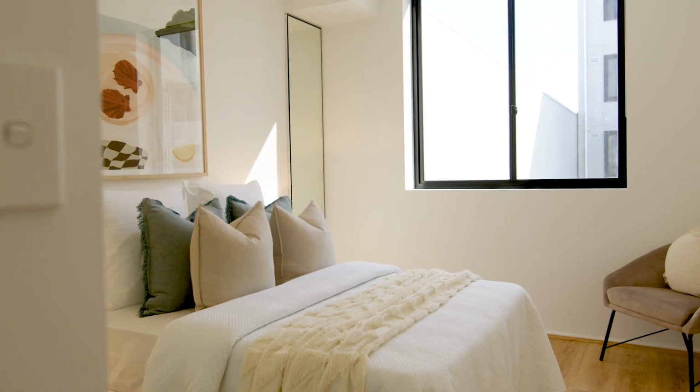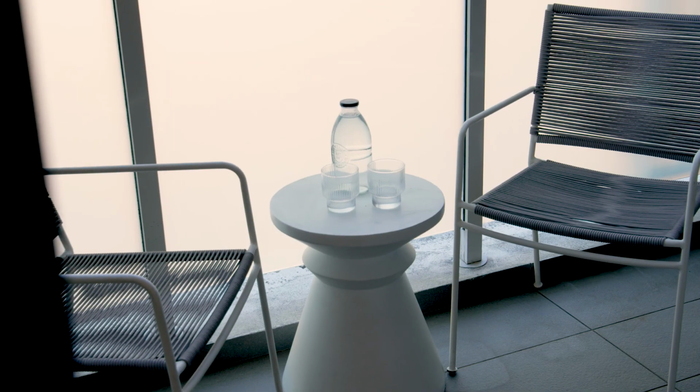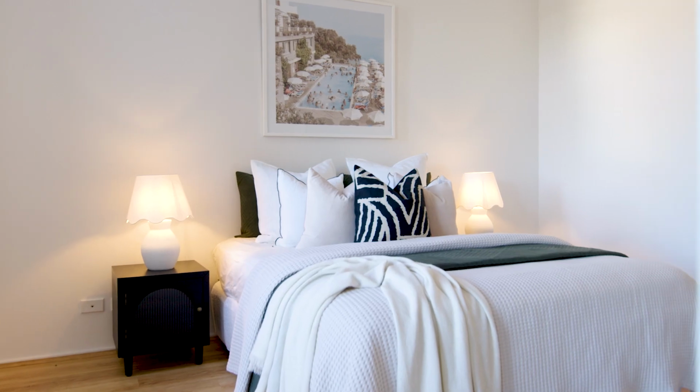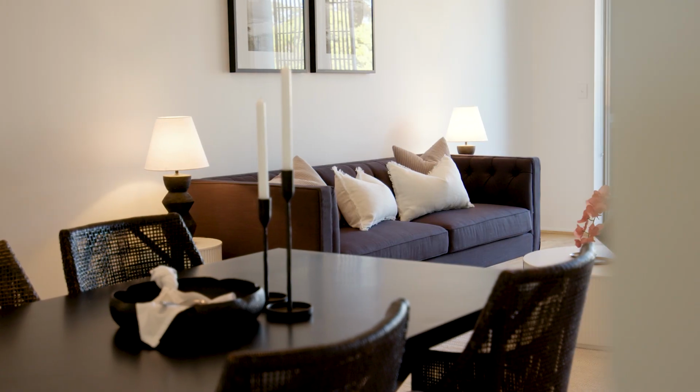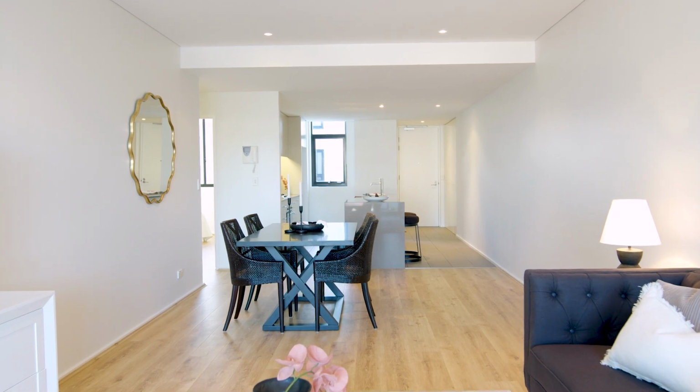The accommodation is split between two generous bedrooms, the main enjoying its own ensuite and access to the outdoor terrace. Other features include internal laundry, secure parking with storage cage, and elevator access.